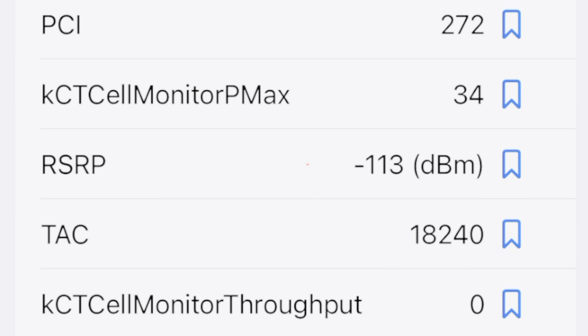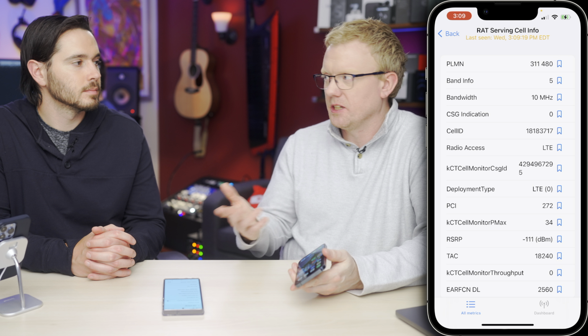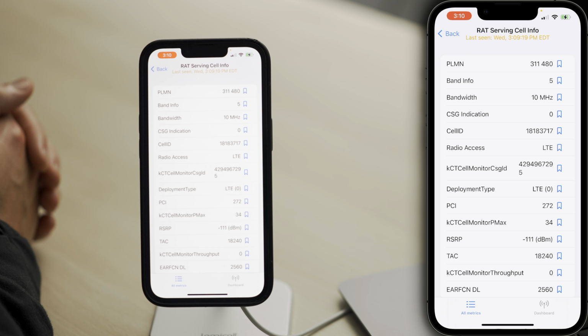Look for a number with dBm, which stands for decibels per milliwatt, which is how signal strength is measured. The closer to 0, the better. I'm going to open the same app on my phone. My number is -112. What's yours, David? I've got -111. David wins.